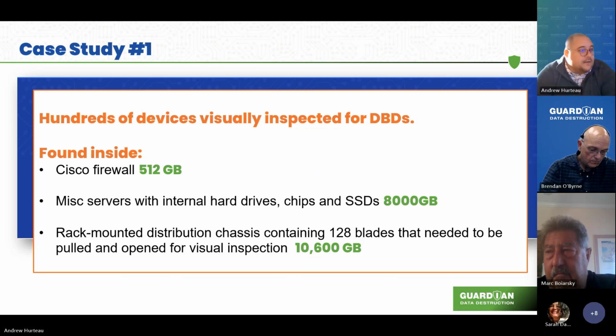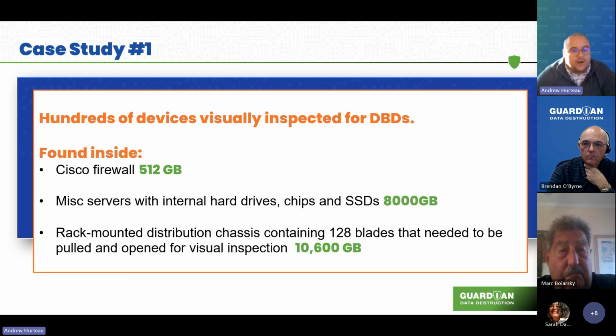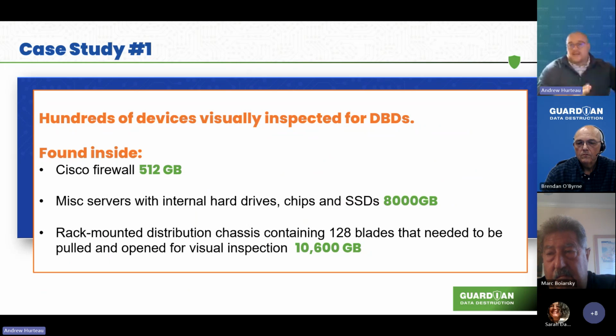And then the biggest player was the blade chassis with 128 blades that we needed to open for visual inspection, in which we found just north of 10 terabytes worth of unexpected, unaccounted for data-bearing devices. So having said all of this, I'd like to go back to the top of the story, where we were assured that all the data-bearing devices had been pulled, that there was no need for us to look. We looked, and we found a tidal wave of risk that we were able to mitigate on site. So that's case study 1.